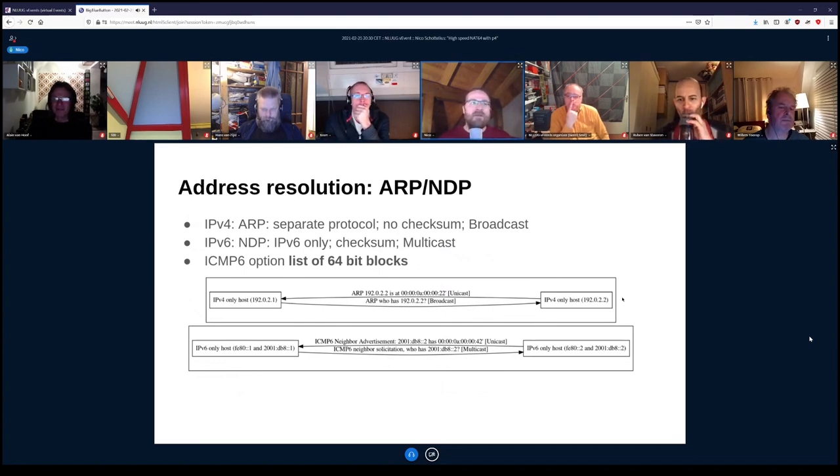So in the IPv4 world, everybody knows ARP. We know that we have an ARP cache. We can look up what MAC address belongs to this IP address. And it actually turns out ARP is not IPv4. ARP is a separate protocol. ARP has nothing to do with IPv4. It's just accidentally there because we happen to have Ethernet.